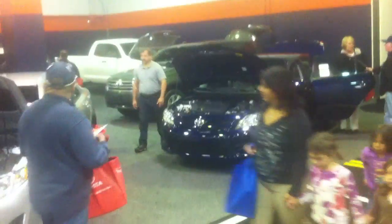This is the crossover that is basically the same car as your wife's SRX. I kind of think the interior looks a little nicer. This is an Edge. It's basically an Edge, exactly. Oh, they have the new Toyota Camrys.